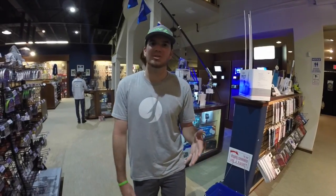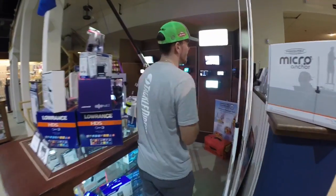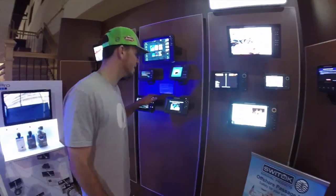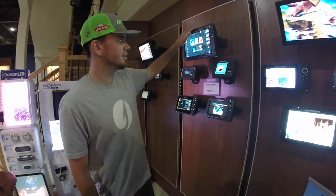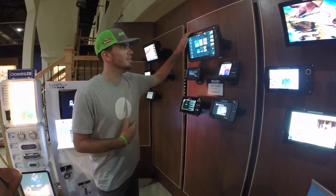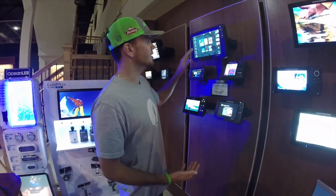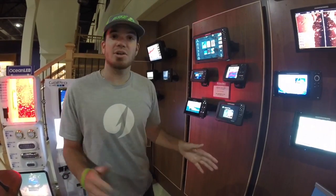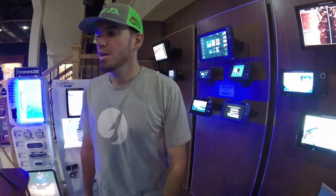So I talked a little bit about using Lowrance graphs. And actually right here behind us, we have a section that has a bunch of different graphs. We have Garmins, Raymarines, Humminbirds, Simrads, but the Lowrance units are the ones that I use. And this unit in particular is one that I have on my boat. It's a Lowrance HDS Gen 3 Touch, and they're just a great unit. They have really good structure scan, really good down imaging. And whenever you're out there trying to find those isolated brush piles, that's something that you need to have in the boat.